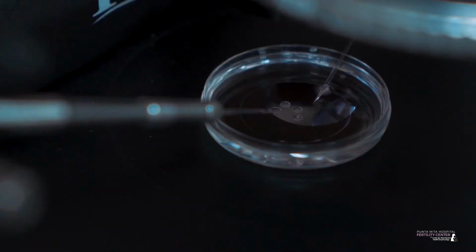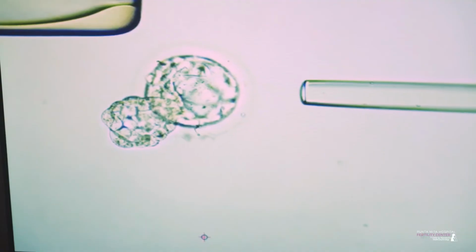If we do have this, or if the levels of estradiol go beyond 2,500 up to 3,000, we need to quit the ovarian stimulation and repeat it in the next cycle. Remember that the risk of triplets when having more than 4 mature follicles is high.